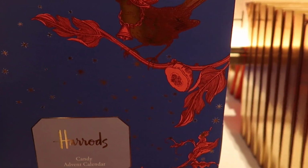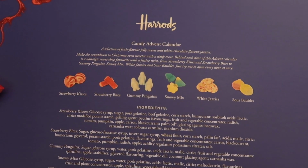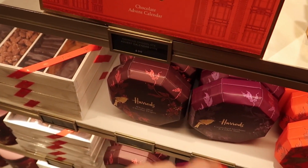Wow, it's so heavy. Oh my god. Oh, this one as well. This is what's inside the calendar. Some candies, and the price is £20. So this red advent calendar has chocolate candies inside. And the price for this one is £30.